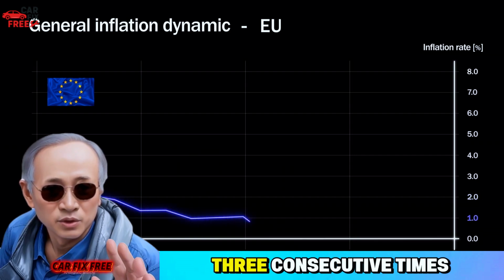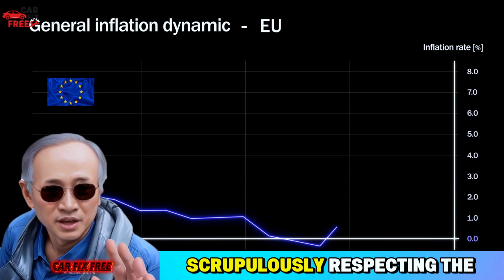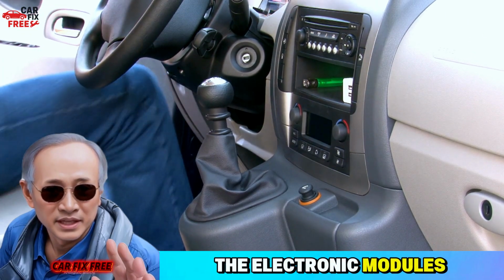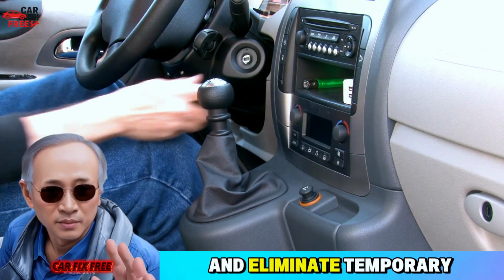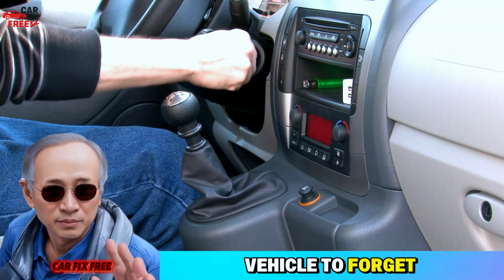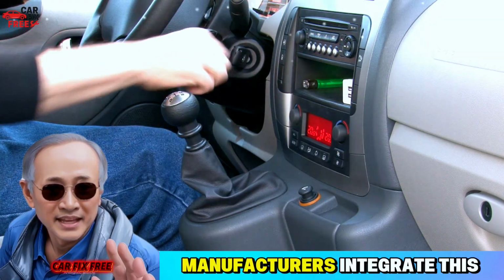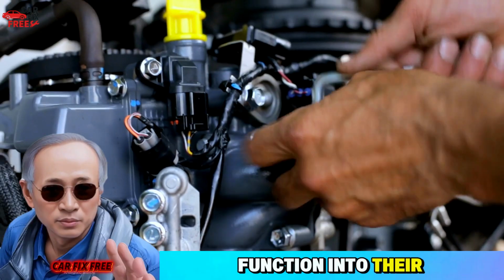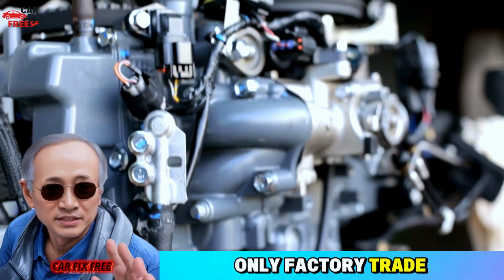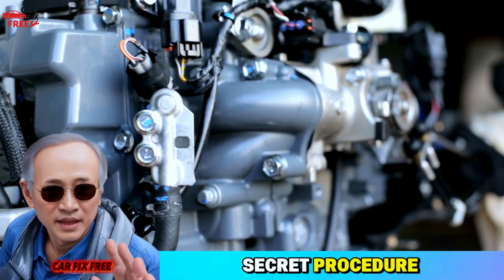Repeat this cycle 3 consecutive times, scrupulously respecting the timings. With each sequence, the electronic modules perform an internal check and eliminate temporary error codes. This technique literally forces your vehicle to forget its minor malfunctions. Manufacturers integrate this function into their diagnostic protocols without revealing it to the public. Only factory-trained technicians know this secret procedure.